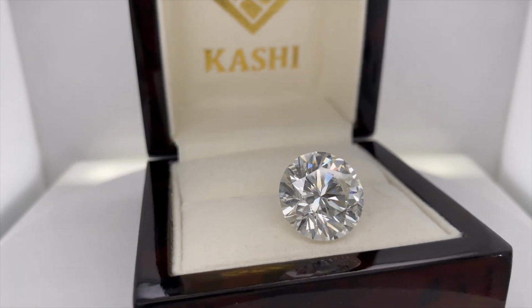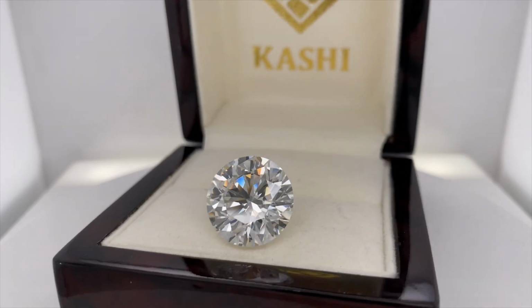Today I'm going to review my favorite round diamond I have in stock. It is a 14 karat J VVS2 round diamond graded by GIA. Here is the stone right here. So let's open it and start.